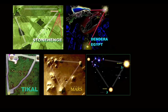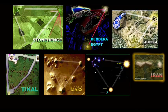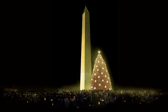We have the Dendera zodiac disk, Egyptian. The Lalibela monuments built out of solid granite, the churches cut out of stone, same pattern. In Iran, an amazing mountain, the shape of the leg of the bull, points the way to the Tepe, a monument that looks like the face on Mars. This brings us back to the Christmas tree obelisk correlation.